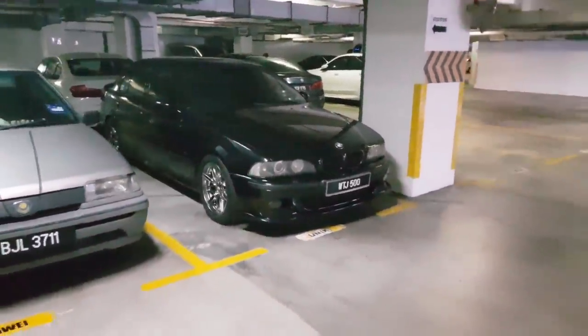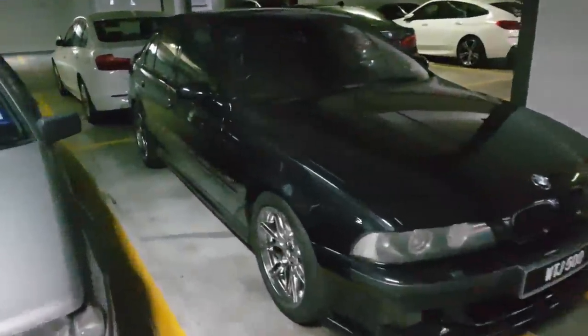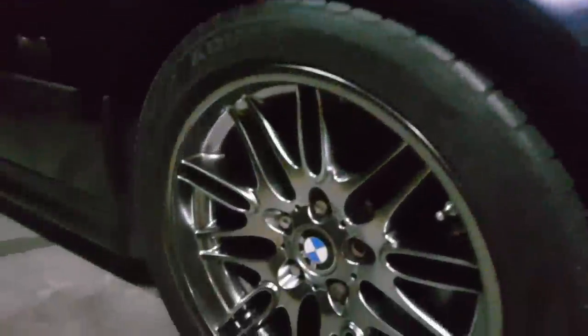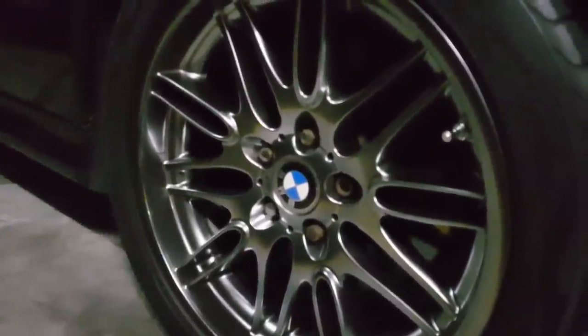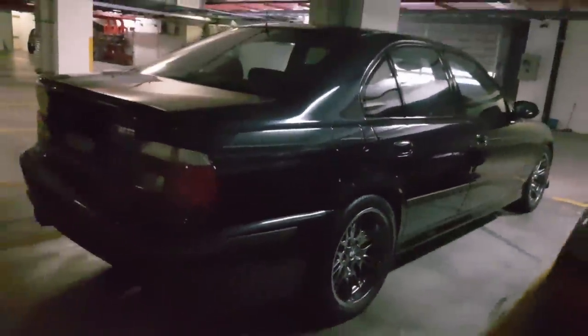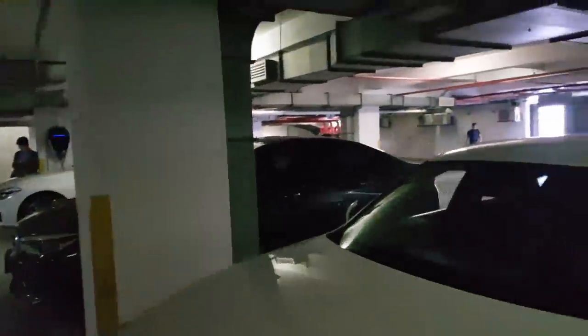Damn. You, sir, is my idol. Beautiful, especially the rims. These are beautiful rims. Look at them. Lovely. Buy M5. Oh, made my day, man.